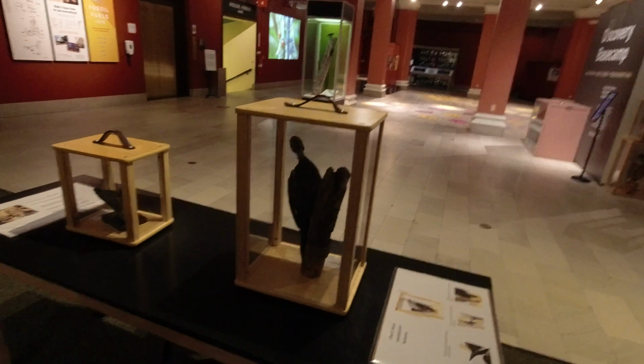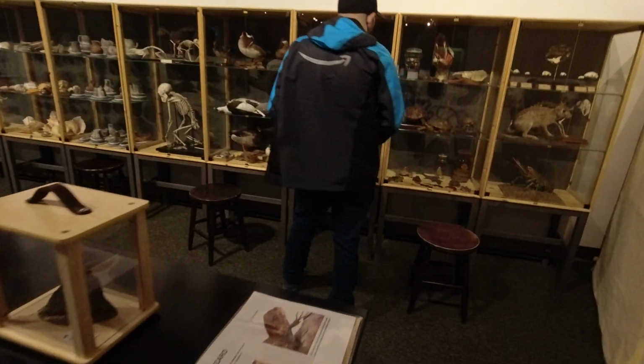Oh, look at these animals. It's so crazy how they don't smell, you know what I mean? Even though they're stuffed. Well, because they keep them in the cages, right? Oh, yeah. See, wow, look at this pine cone. Look at this pine cone, guys. That's incredible.